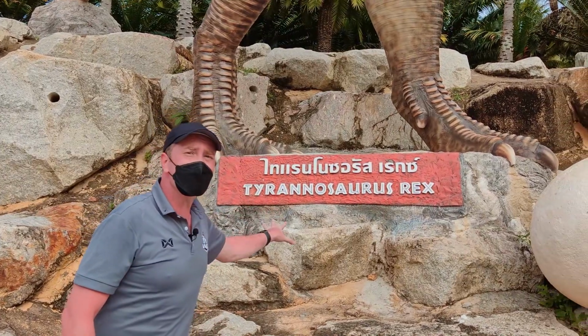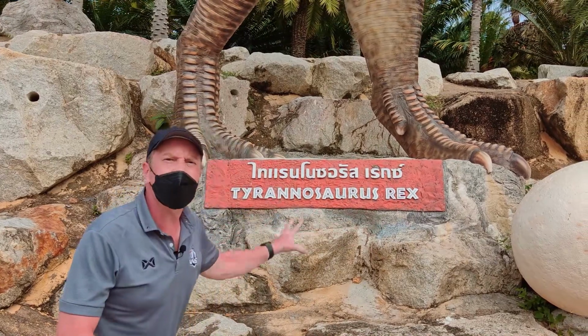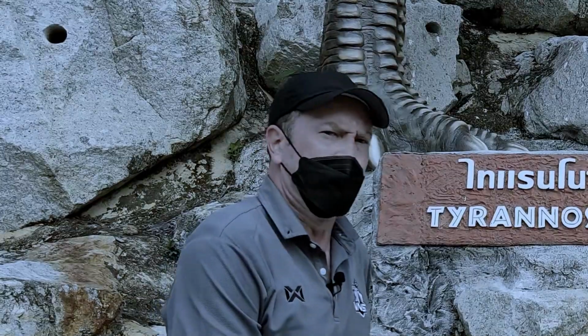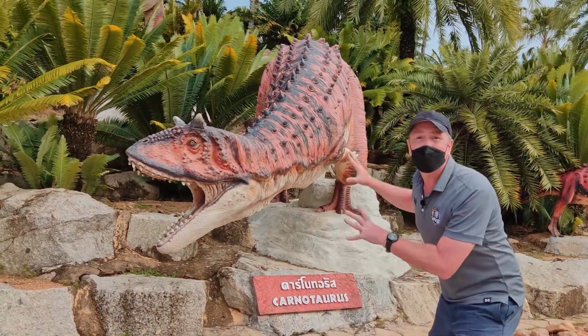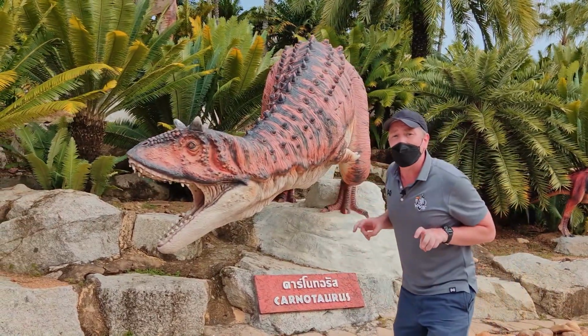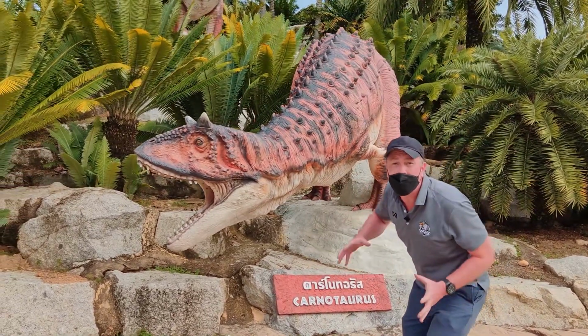Okay, Tyrannosaurus Rex. It means the king of the terrible lizards. Watch out, guys. There's a family of Carnotaurus here. Just like the T-Rex, with these tiny arms, with this huge mouth full of teeth, ready to bite.